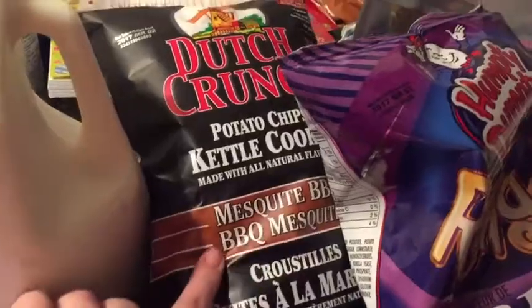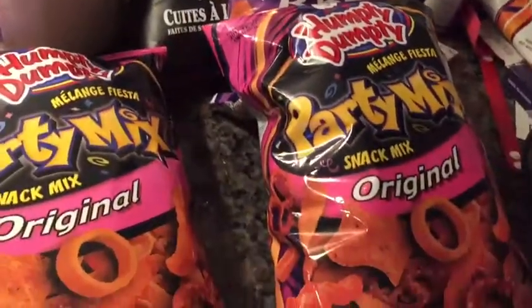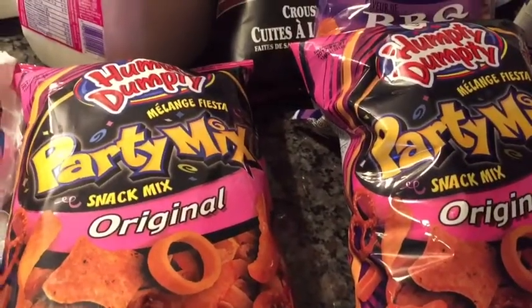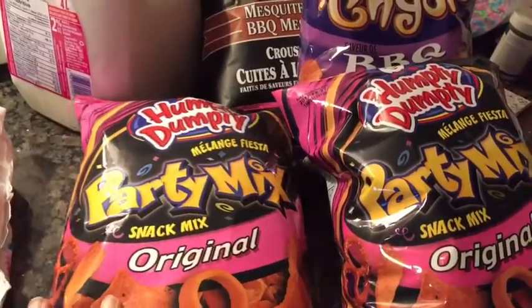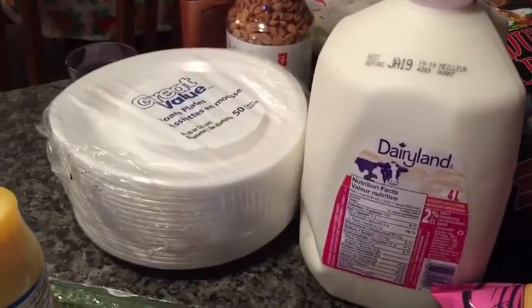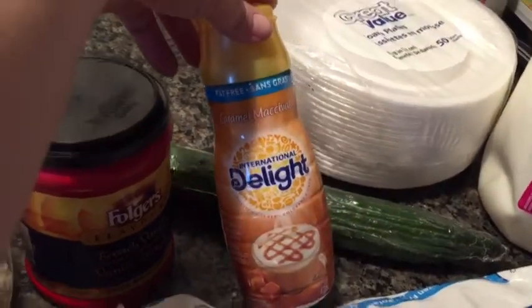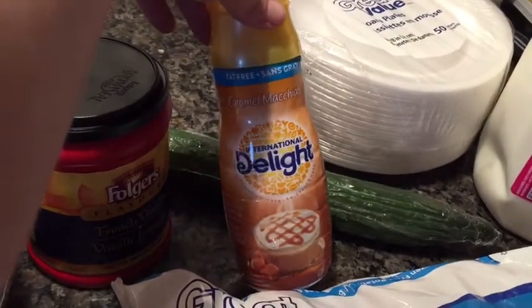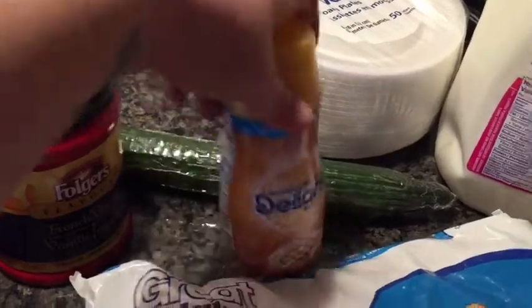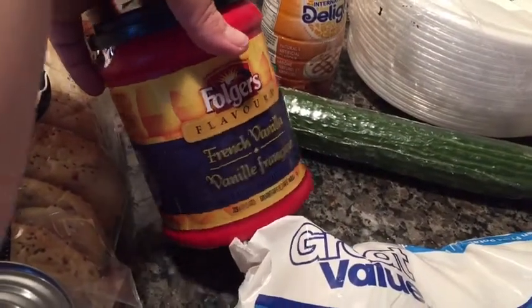But I picked up some mesquite barbecue Old Dutch chips, some of the barbecue ringalos, 2 of the original party mix. These were 4 for $9. I got a jug of 2% milk, some paper plates. I got a new coffee creamer that I'm going to give a try. That's why I picked up a small one. And then I have the small French vanilla Folgers coffee.